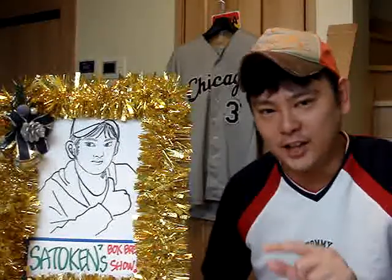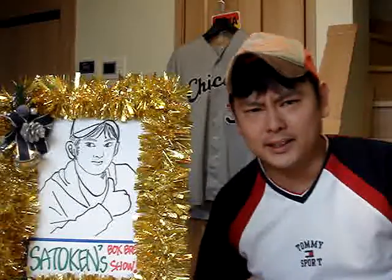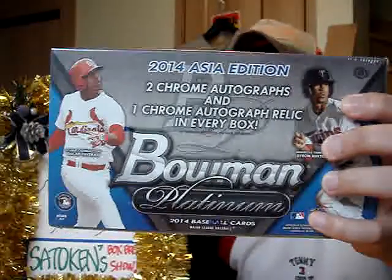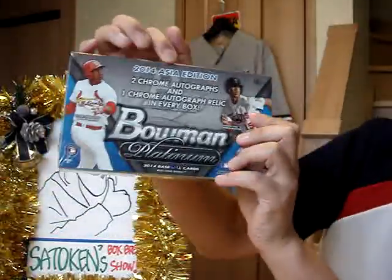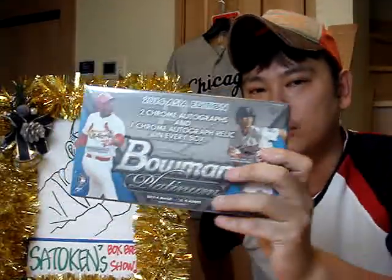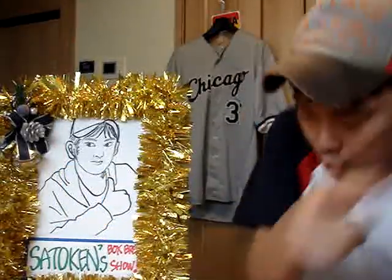Okay, so today the baseball season has come. I would like to open this one: 2014 Bowman Platinum Asia Edition. Asia Edition. Can you see this? It's a very, very interesting product. So I would like to do some kind of recap and explanation for this product. And then let's go live. Stay tuned.